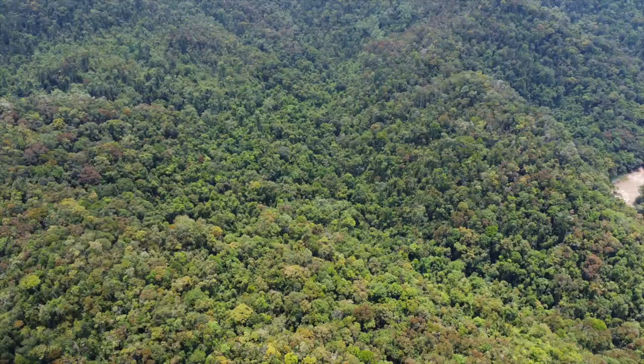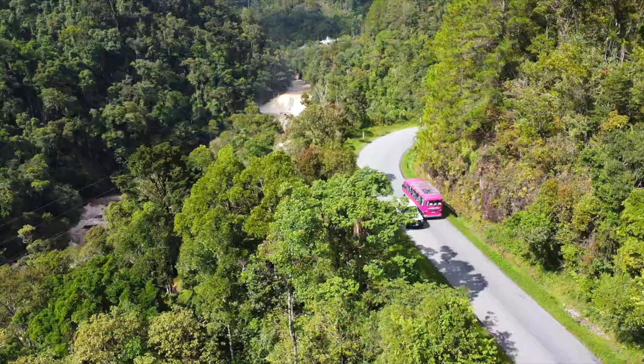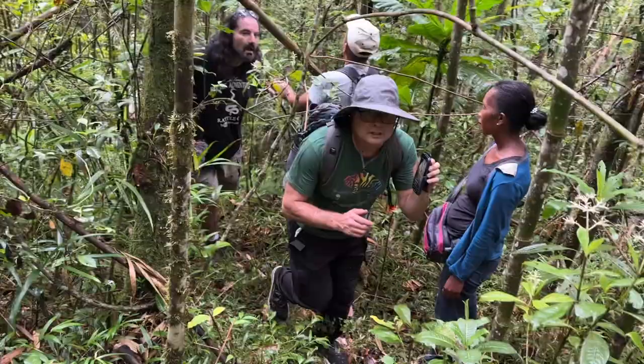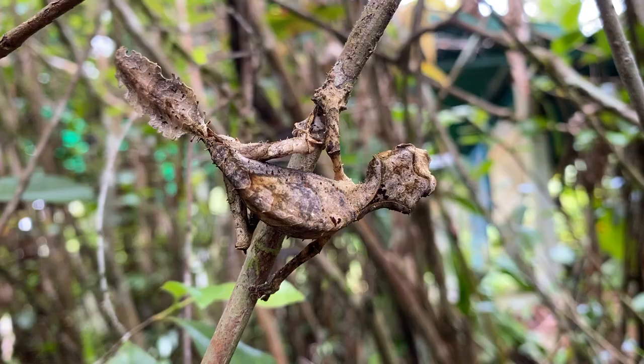Welcome back, everyone. In episode 3 of the Madagascar expedition, you saw our team travel through Ranomafana on a day hike in search of the largest chameleon species in the world. In today's episode, we're hiking up a mountain through a humid jungle in search of one of the most cryptic and hard to find reptiles.